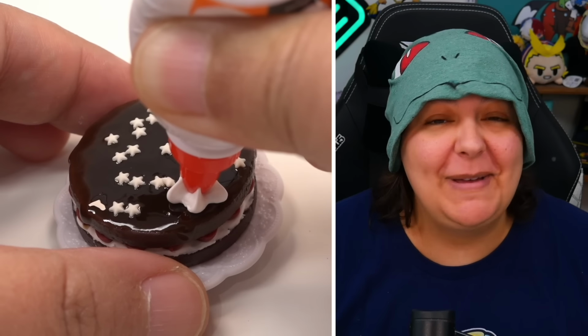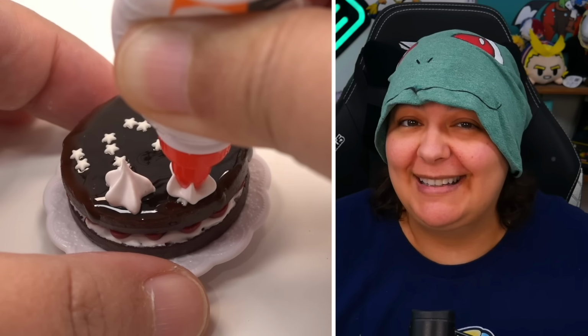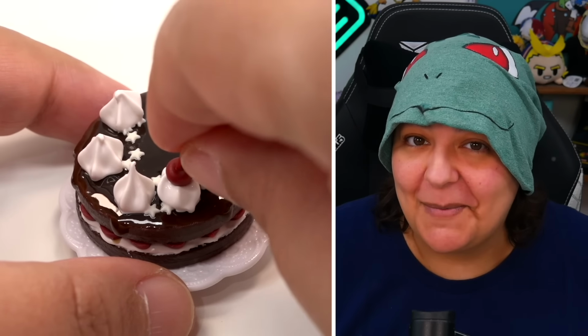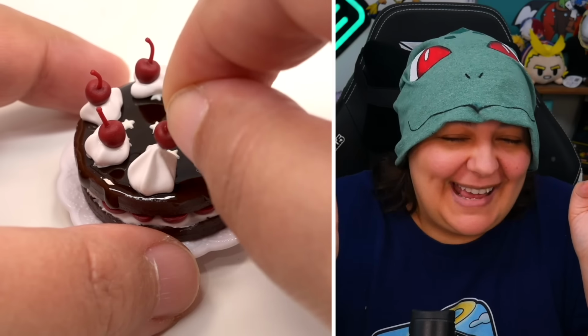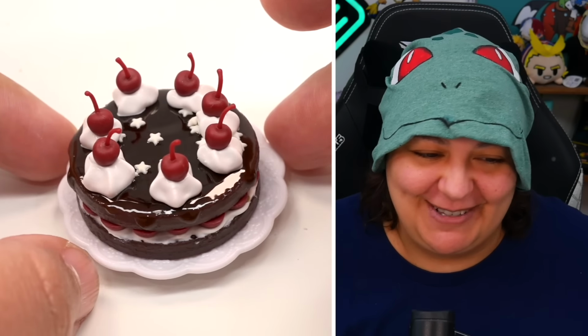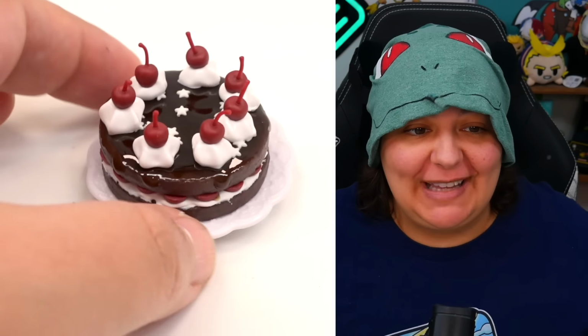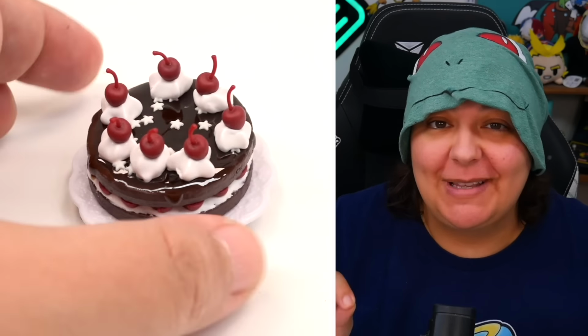Now we're going to take our cream and make some really nice dollops. Luckily that tip is perfect for making tiny dollops. And we're gonna add our cherries on top. I'm trying to keep those cherries as organic as possible, but you see what the results are like. And here is our Black Forest cake. I have to say this was very relaxing to do just because of all the tiny elements that I had to put in there.